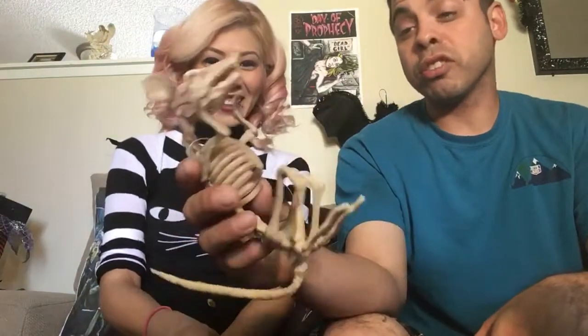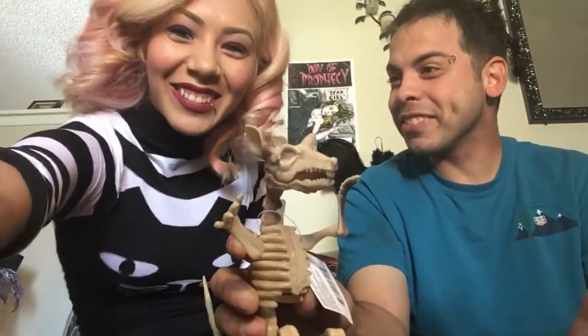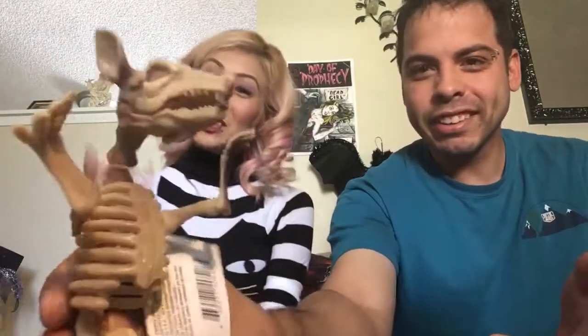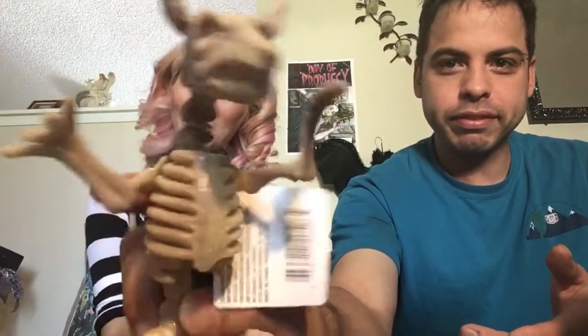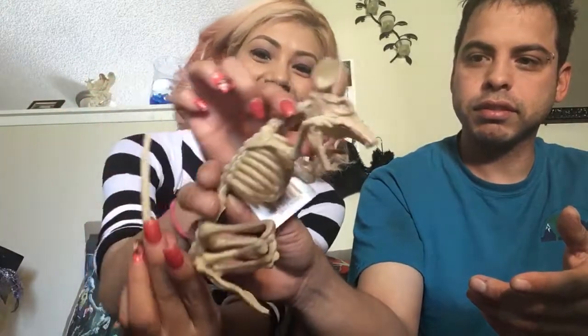This cool little dog. It's a rat. Oh, it's a rat? It looks like a chihuahua to me. So, yeah, a rat. Chihuahuas and rats are kind of like the same thing. Well, I guess they're the same thing. It opened its mouth and stuff too, see. Pretty cool for a dollar.